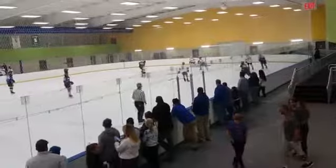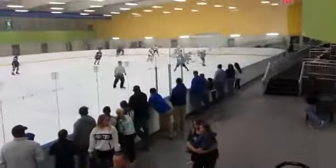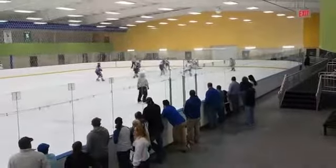All right, I'm an idiot, guys. We're on a power play. I just now realized they only had 4 players out there. So there was a penalty on Evansville. 56 seconds left in the power play.